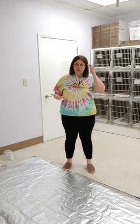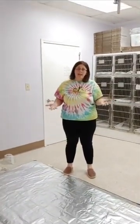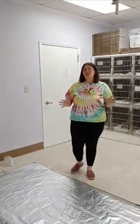If you can't do that, $15 covers a BSR, buprenorphine injection. It's a pain injection for a female kitty. So $15 would cover a pain injection. $5 would cover a rabies shot. So anything you can do, anything you can do is appreciated greatly.